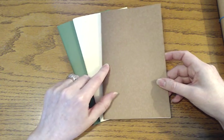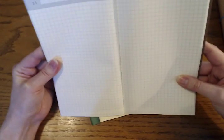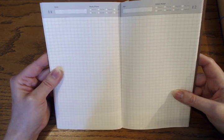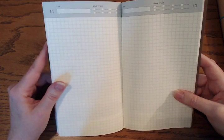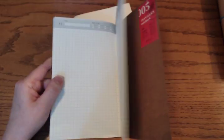This first one right here is 005, which is the daily grid. This is enough for 2 months. So as you can see, it's just a nice layout on one page. There's nothing special about it. The real appeal, I think, of the Midori official inserts is the paper quality. The paper quality is top notch. You're not going to find much better paper out there.